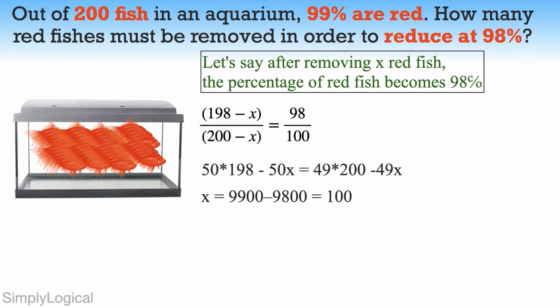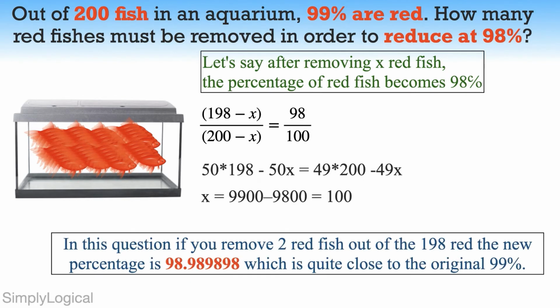In this question, if you remove two red fish out of the 198 red, the new percentage is 98.989898, which is quite close to the original 99%. In fact, when a small amount delta is subtracted from both numerator and denominator, the change in the value of the fraction is a small number, new delta, and the increase in delta is proportional to the increase in new delta, which is also the decrease in the value of the fraction. Here the fraction value decreases approximately by 0.005% when we decrease the number of red fish by 1. This rate of change can be calculated by differentiating the above equation, and this is another way to solve this question.